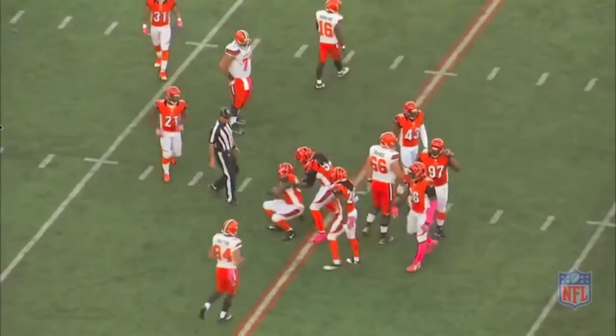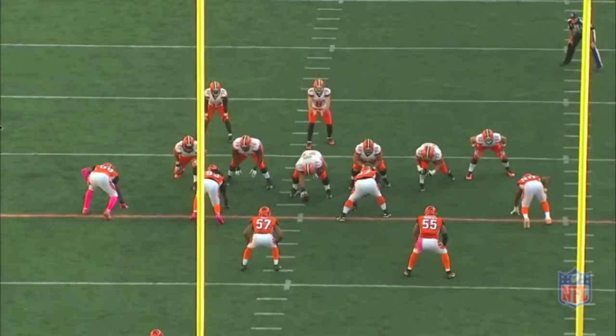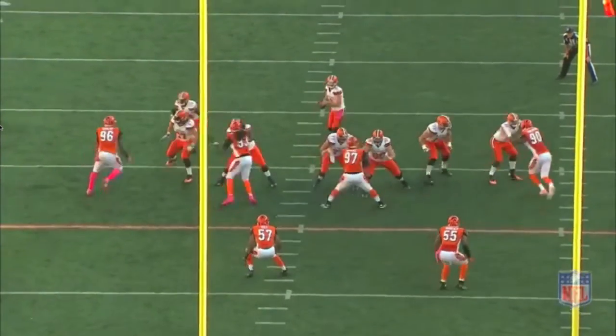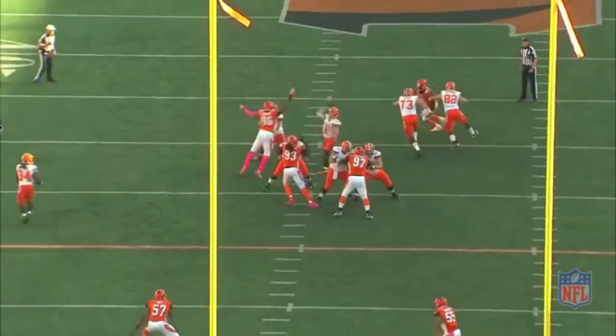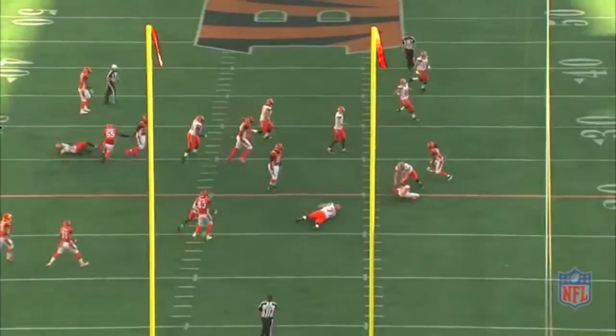We'll see it from this angle once. The end zone. Watch how he doesn't gain any depth, and he's lazy with his feet. He needs to be more decisive. The ball ends up getting batted down because he doesn't gain enough depth away from the defensive line.